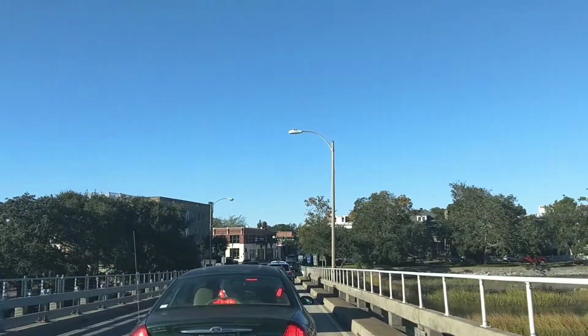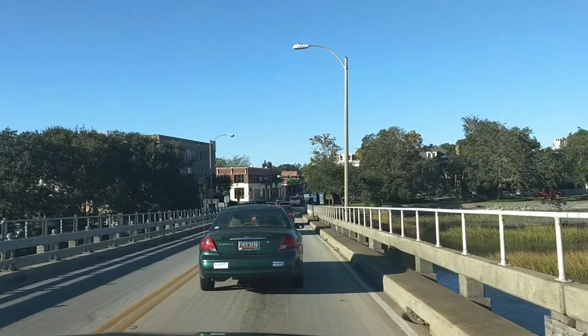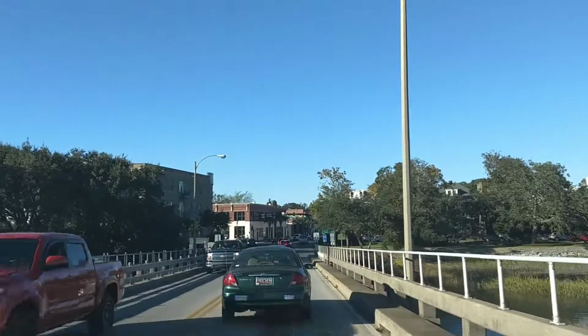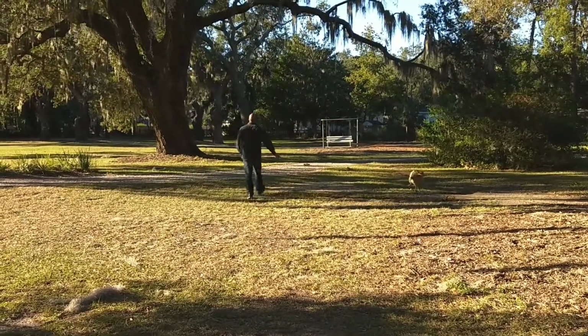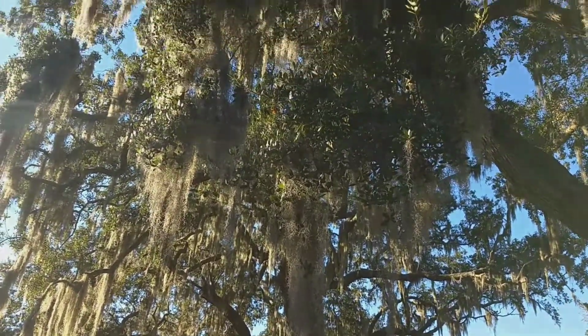Right down there is the historic district, but we go ahead and bypass that and go straight to a park. We arrive at the park, and Nyla gets out and loses her mind a little bit, and I go take a seat. Made it to Beaufort, South Carolina. It is a very pretty day. We found a park to come to, and I don't remember the name, but my friend Taj found this lovely bench to sit on, and I'll put a picture up of it.